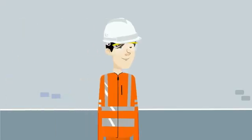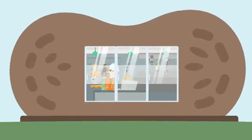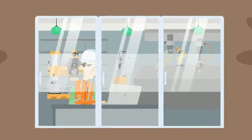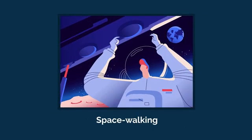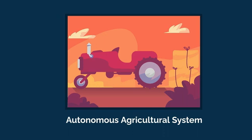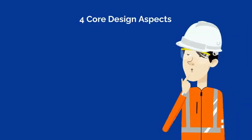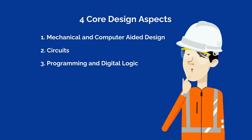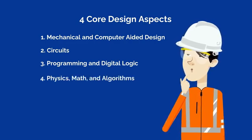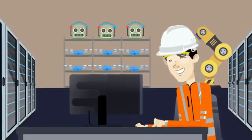And once you come down from that high, a natural next step is to jumpstart your promising career as a mechatronics engineer. Let's head back to our mechatronics nutshell to see what a recent graduate should expect in their daily life. Life-saving surgical arms, spacewalking out of the International Space Station, and bountiful autonomous agricultural systems are all made possible by the four core design aspects of every mechatronic engineering product. These four aspects of design are mechanical and computer-aided design, circuits, programming and digital logic, and physics, math, and algorithms proficiency. Let's take a look at how each of these aspects are used to create the robotics that drive the modern world around us.